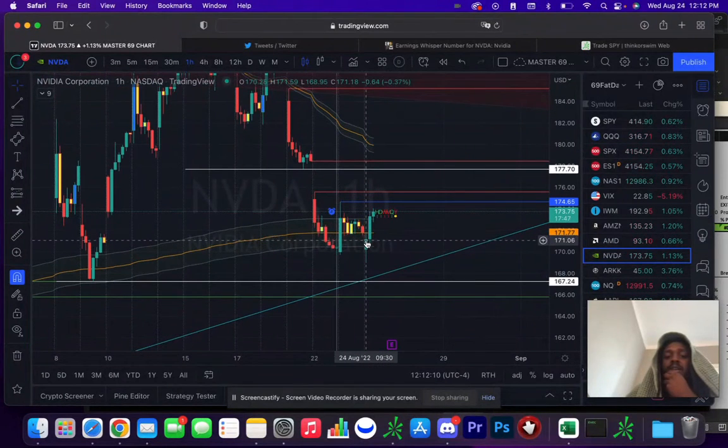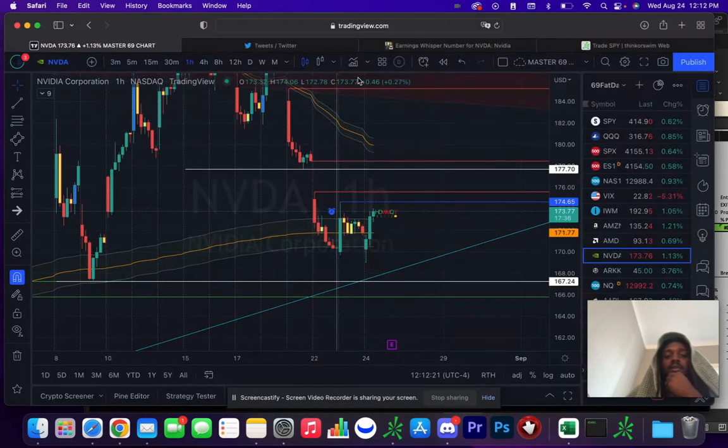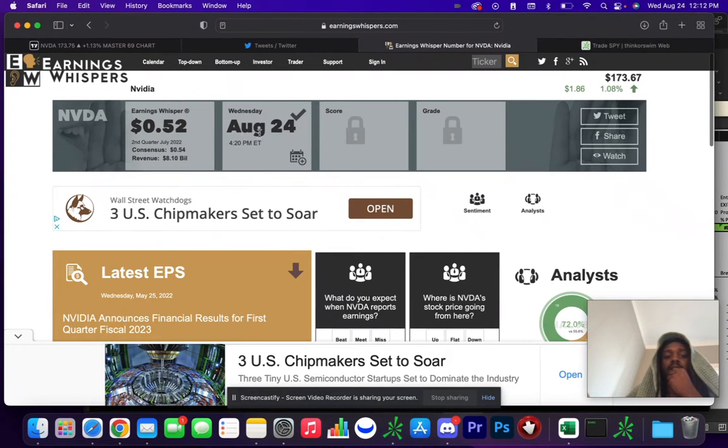So you'll be looking for that reversal on a lower time frame. And I was going to take NVIDIA over 171.60 over this reversal candle, but I just personally didn't take it because the premiums are just so juiced today, being that earnings are after hours.